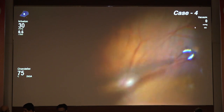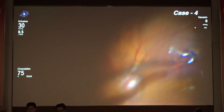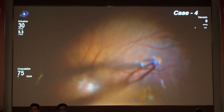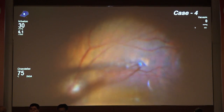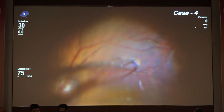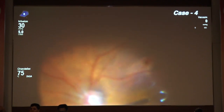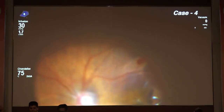This is a very common scenario in a high myopic patient when we cannot reach the instrument in the posterior pole. This is what happened. I tried to lift a flap with the fenestrope and then get the flap edge with the Eckardt forceps, but I was unable to reach the posterior pole. So I had to use this fenestrope, which was the only instrument I could.